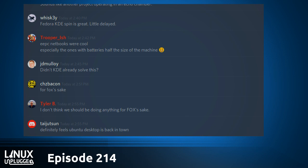Talking about the kernel, as of yesterday, 4.13 is in the proposed pocket. That's awesome. Yeah, that is.